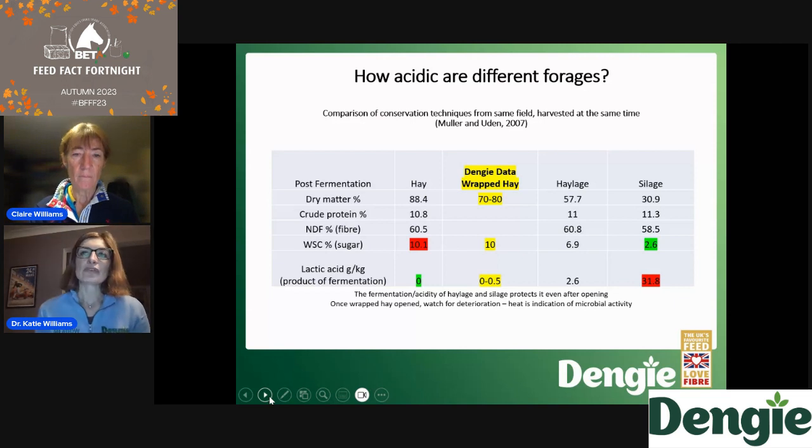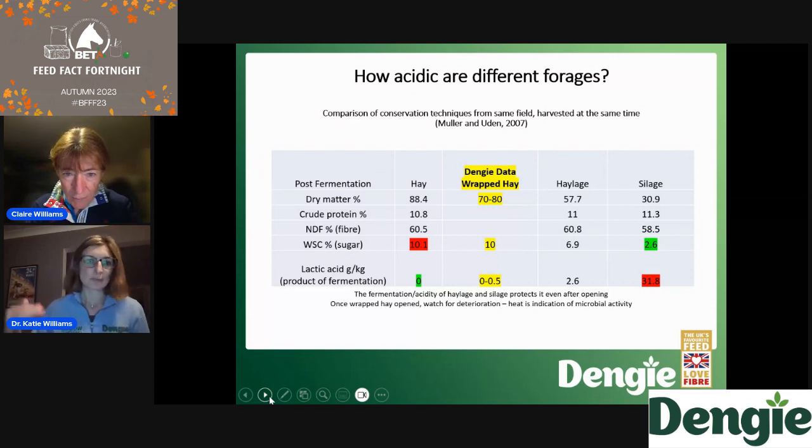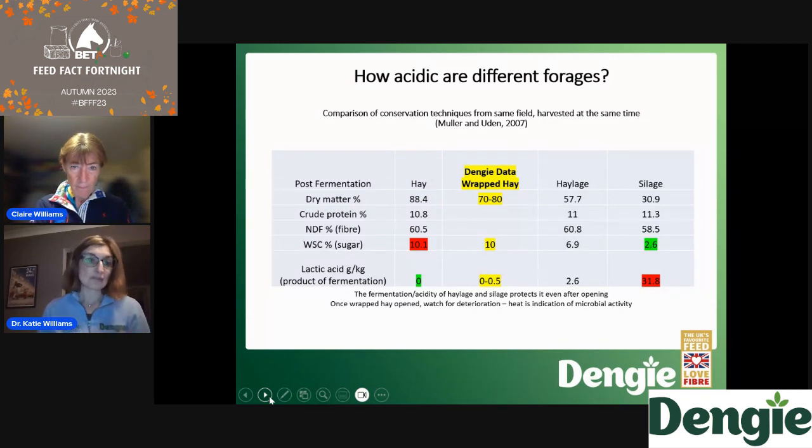But what's happened with the silage is that it's been converted to lactic acid. So you can see your acidity level comes right up. That's your measure of acidity, your lactic acid value, but the sugar has dropped down. And that's the fermentation process. That's what happens when you ferment something.